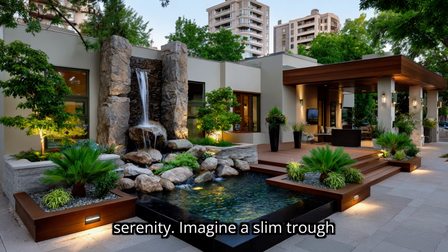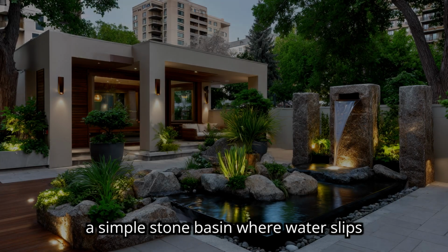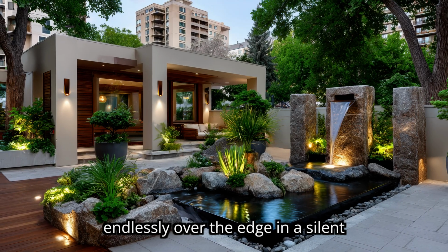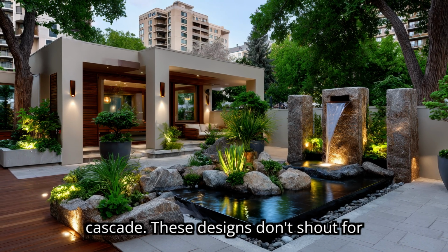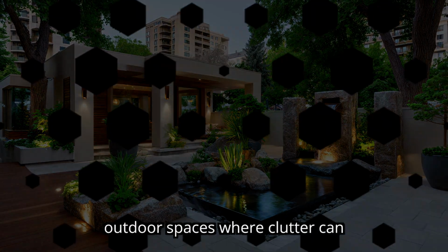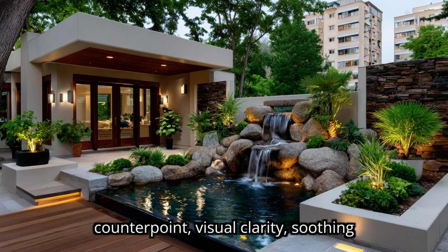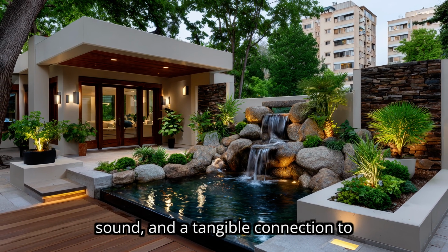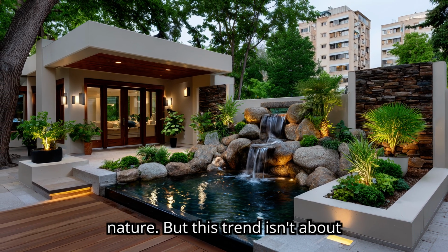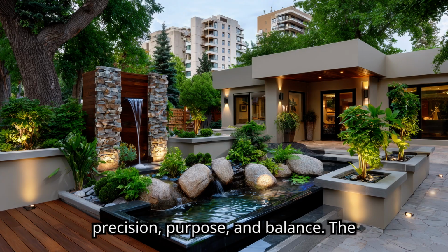Imagine a slim trough fountain tucked against a garden wall, or a simple stone basin where water slips endlessly over the edge in a silent cascade. These designs don't shout for attention, they whisper calm. In tight outdoor spaces where clutter can overwhelm, these features offer a counterpoint: visual clarity, soothing sound, and a tangible connection to nature. But this trend isn't about minimalism for its own sake. It's about precision, purpose, and balance.